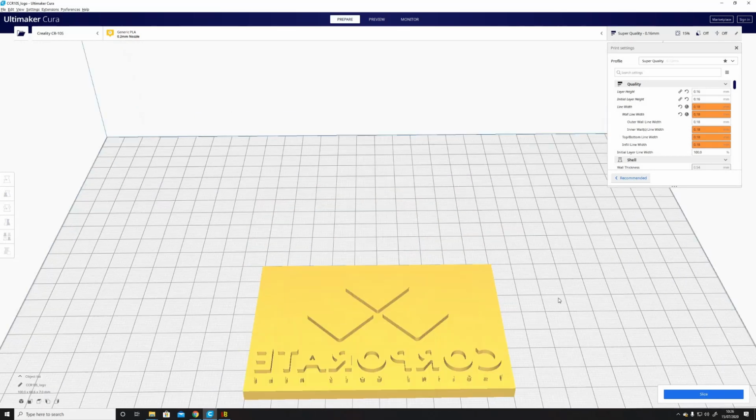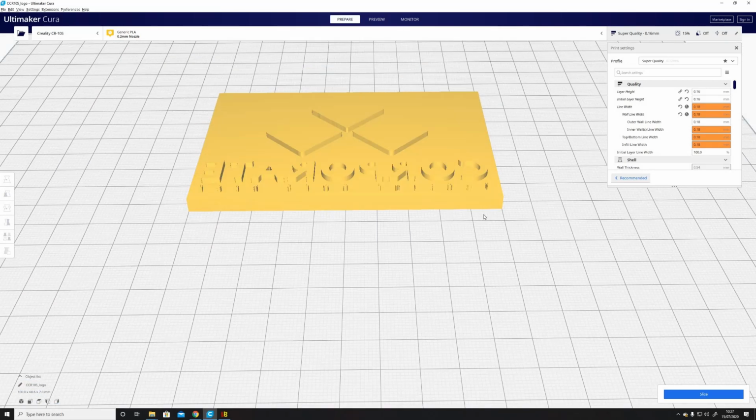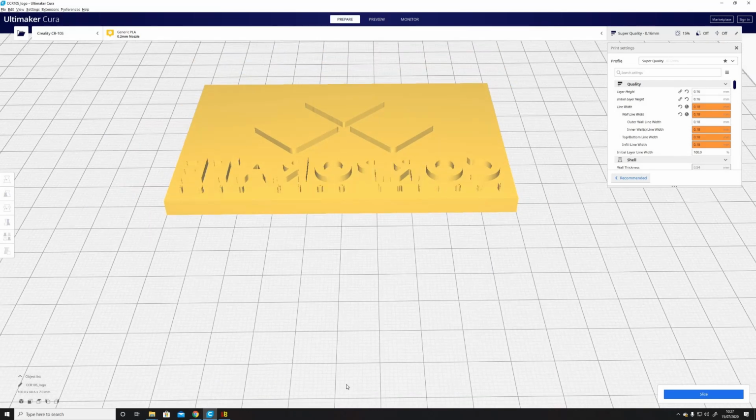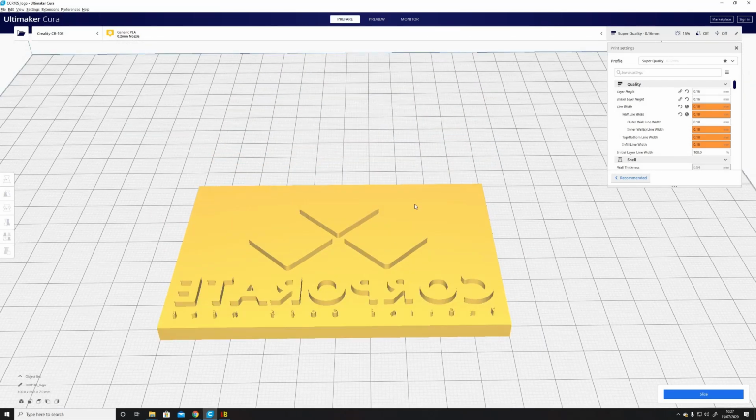So kind of give you a bit better view of that. And then obviously you slice it and print it as you normally would do. And you've got a stamp, and you can make as many of these as you need. They don't take a long time to print. Obviously I've got my super small nozzle on at the moment, so that would take a lot longer to print than it normally would do. But yeah, and you can churn them out quite quickly, relatively cheaply.